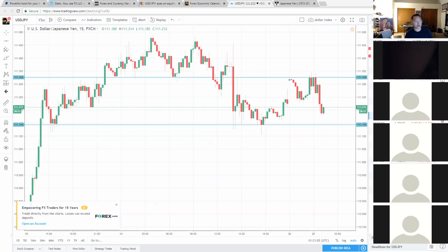I'm just looking to see if this little small structure on the 15-minute chart breaks through, and it's going to create that trend eventually on the 1 hour, the 4 hour, daily, weekly, and monthly. So your 15-minute chart is pretty accurate when it breaks a certain price structure going up or down.